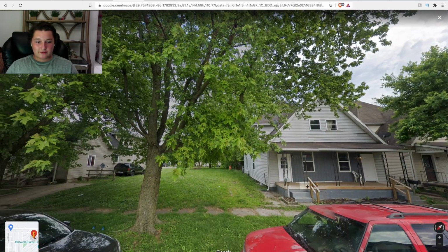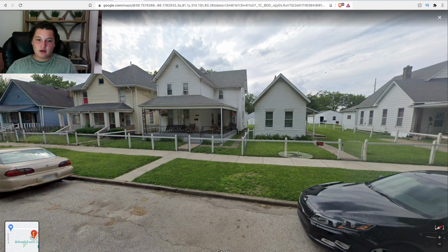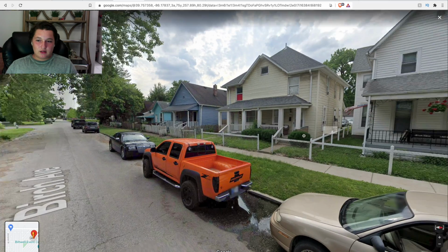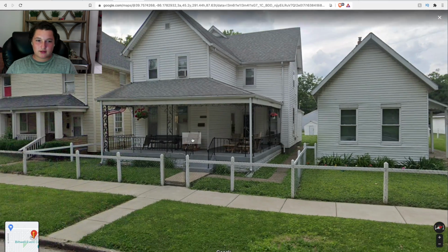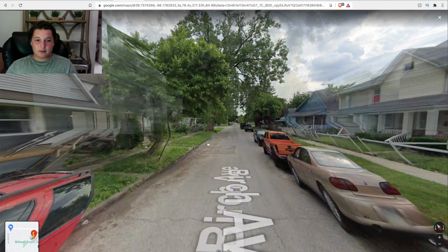So it looks like there's a vacant lot next to the house. This could have changed within the last 2 years, but there's a current empty lot. For the houses nearby, they look to be mainly duplexes. Like this is a duplex, this one's a duplex. All the houses on the street are duplexes except for a couple of them.